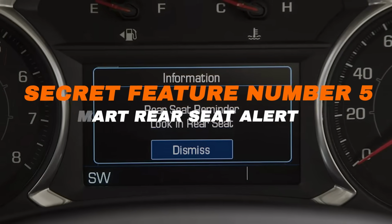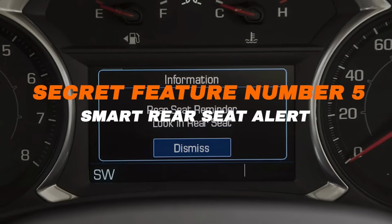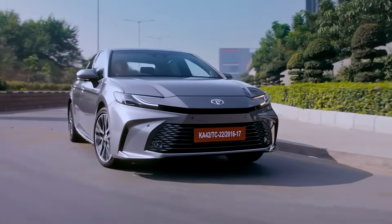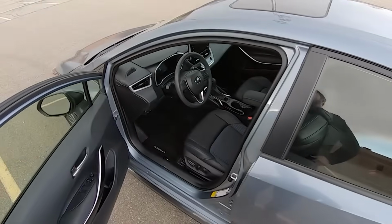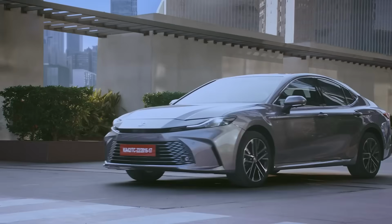Secret feature number 5. Smart rear seat alert. Your Toyota isn't just smart on the road, it's smart when you stop too. And one of its coolest little safety helpers? The rear seat reminder.